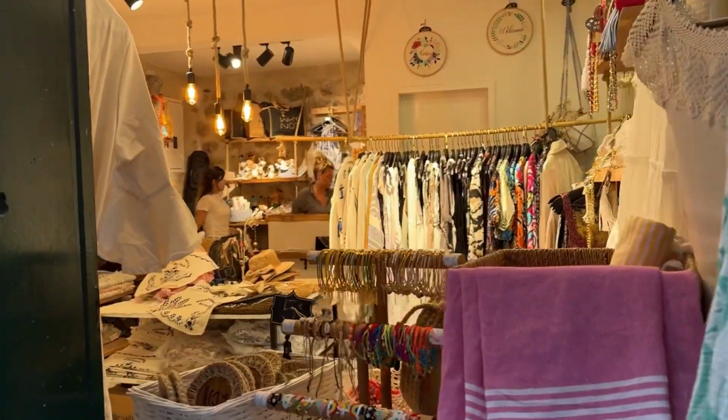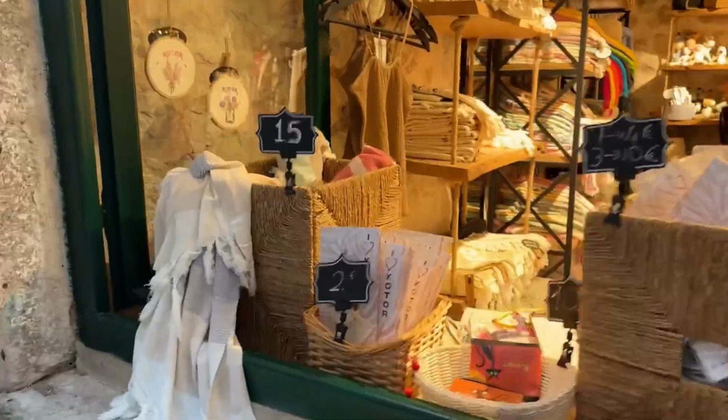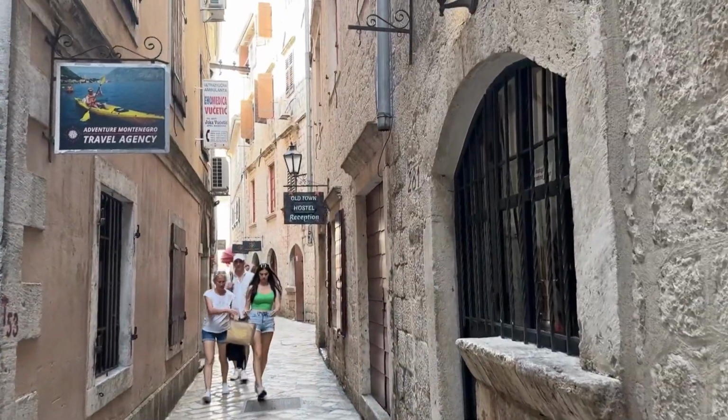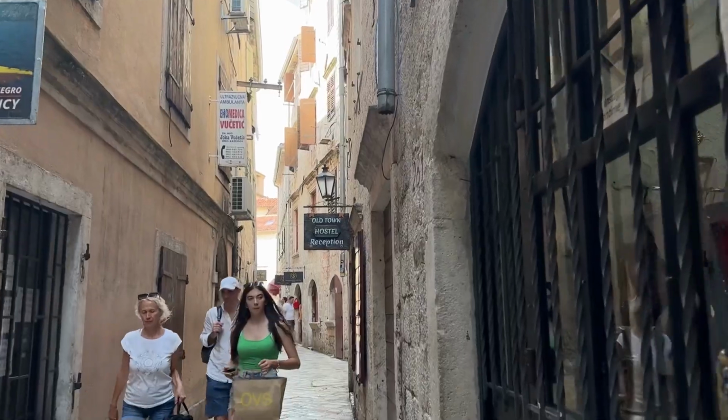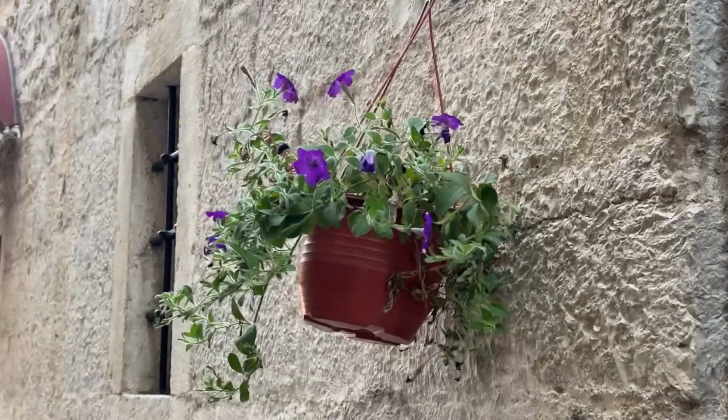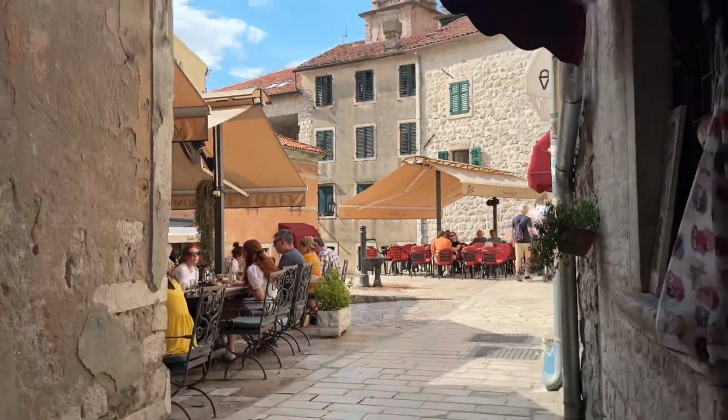So we spent like 2 hours walking around the old town, but actually I think that there are so many details that you can spend even a week coming here every day and exploring something new every time.